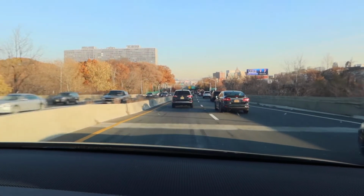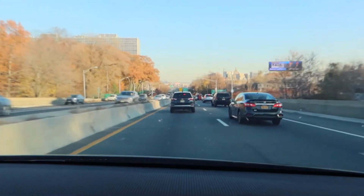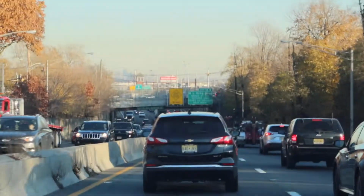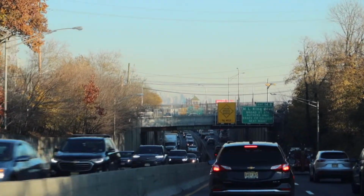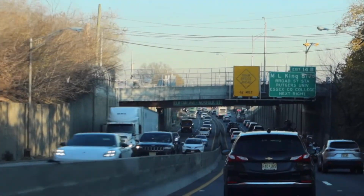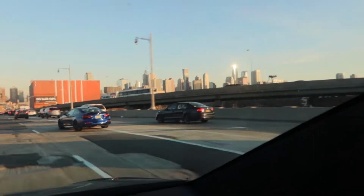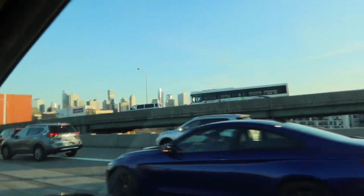Guys, we finally arrived. In the background, you see New York City. Let me pull that forward a little more. Maybe I can get a better shot. That is a much better view.